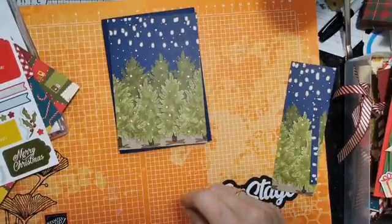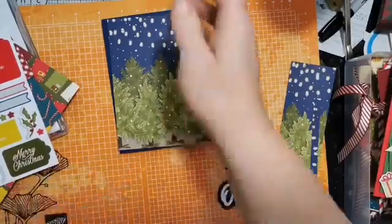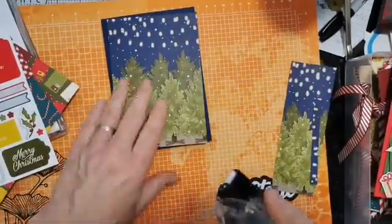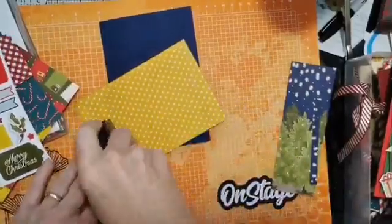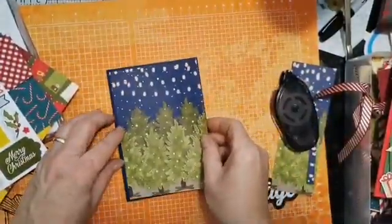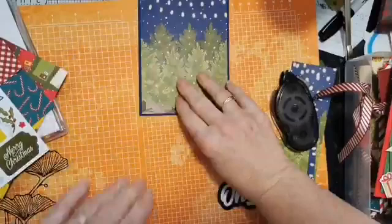So let's see, can I spot my snail? Yes, use my hand sticking across the front of the screen. So let's just lay down our paper.